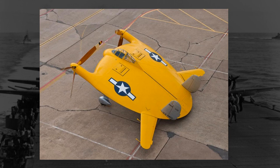Given that this version of the aircraft was more of a proof of concept than anything else, it was not outfitted with any weaponry and was basically unarmored, with a mostly wooden body and just a simple fabric covering.